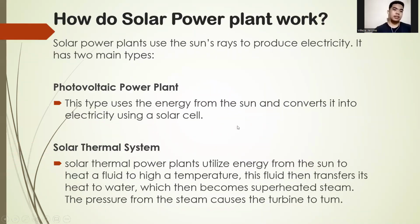So what we discussed today is the solar power. And how do solar power plants work? Solar power plants use the sun's energy. It has two main types, the photovoltaic power plant, which uses energy from the sun and converts it into electricity using a solar cell.